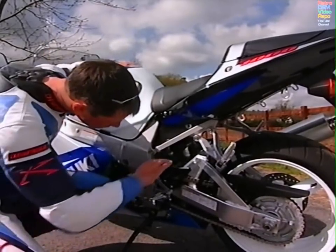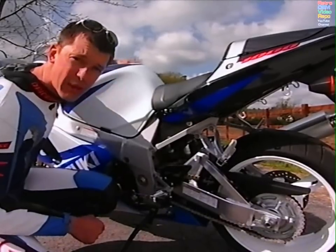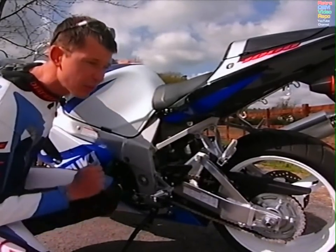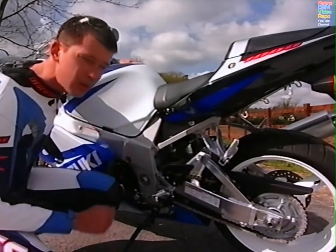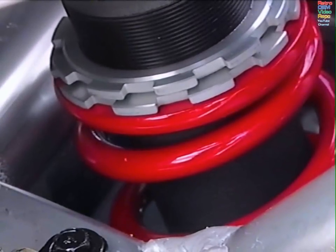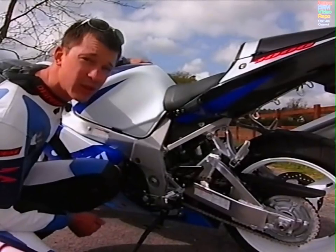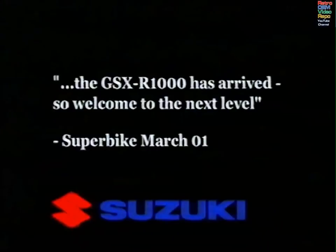At the back here, we've got this fully adjustable Kayaba rear race shock. It's adjustable for rebound, compression and preload, and you can set it up perfectly for you. So if you're on the road, lovely. If you then go to a racetrack, a little bit more rebound, a little bit more compression if you want to get it set up just right for you. The GSX-R 1000 is just ready to win races out of the crate. If you look at the Superstock Championship Series this year, it's already doing just that.